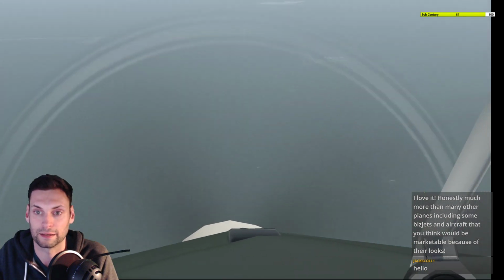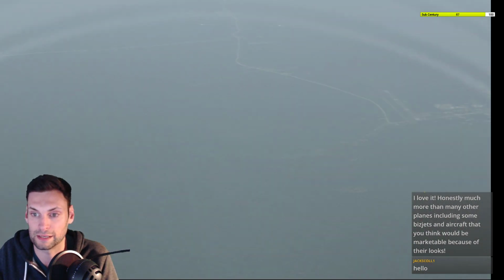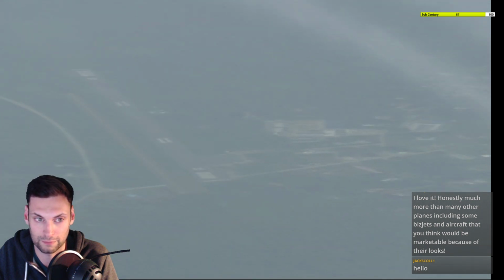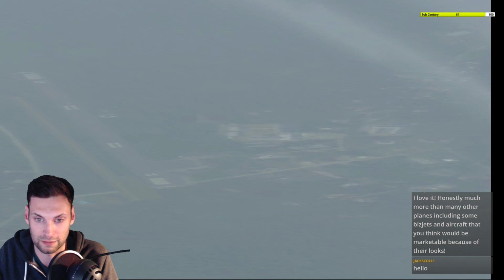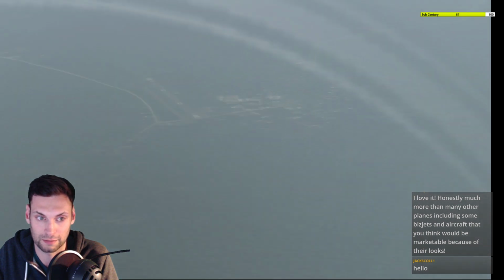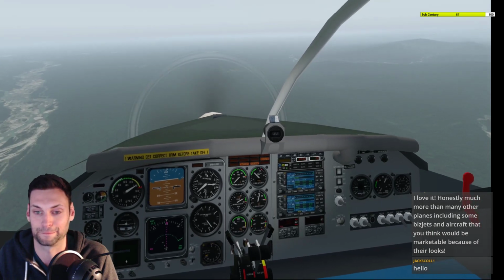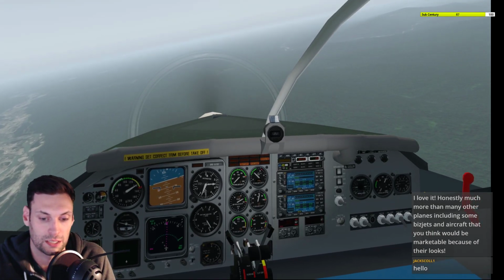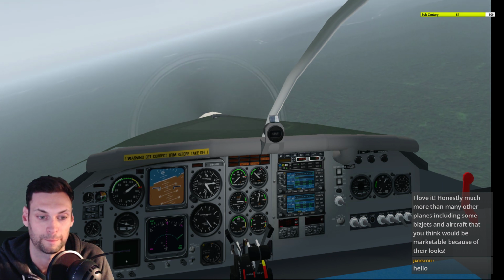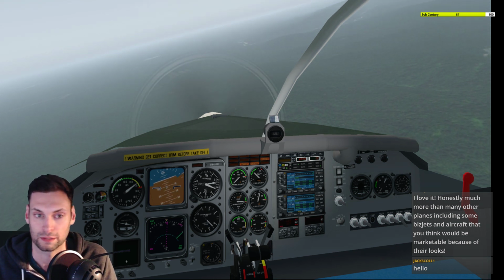Power back. That looks like an airport right there. Ooh, and is it an actual airport? Yep. Well, to some degree. X-Plane doesn't think it is, but... Alright. Okay, then. Let's go props full. It's flat, though.